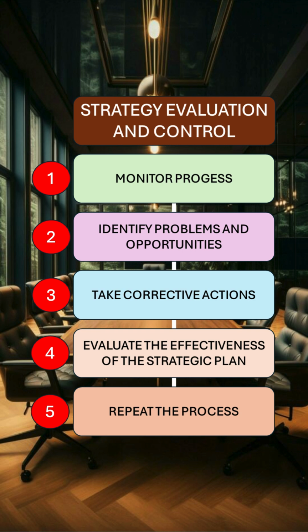Take corrective action by making changes to the strategic plan. Evaluate the effectiveness of the strategic plan by assessing the results of the corrective actions taken. Repeat the process on a regular basis to ensure that the strategic plan continues to meet its goals and objectives.